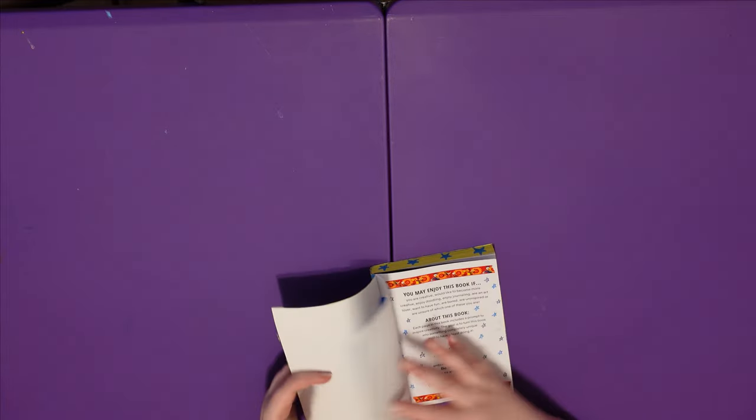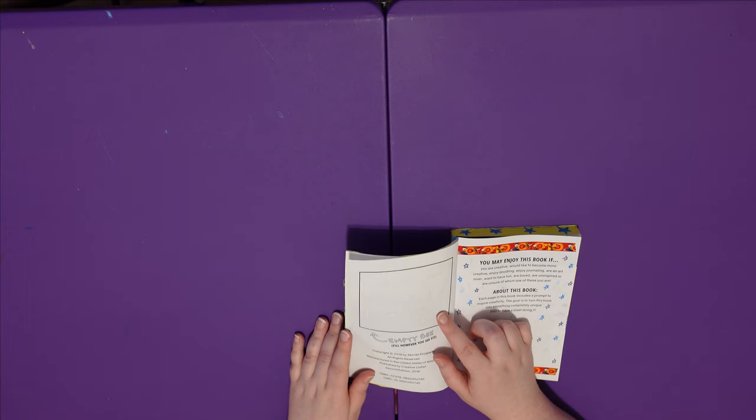I think the first thing I'm gonna do is the square, so I thought I would draw my persona in it.